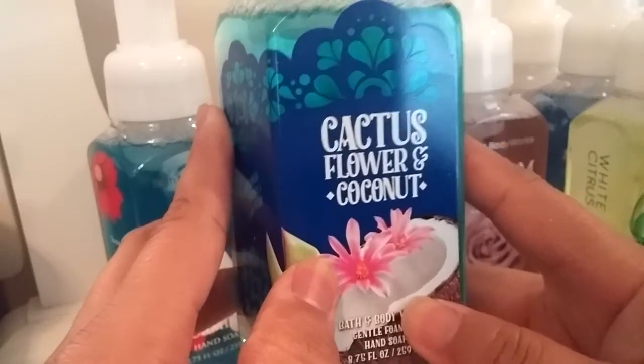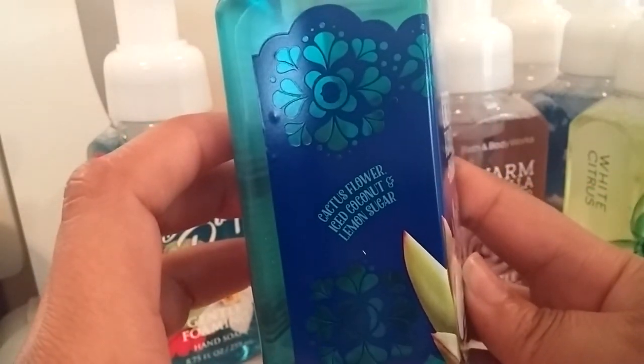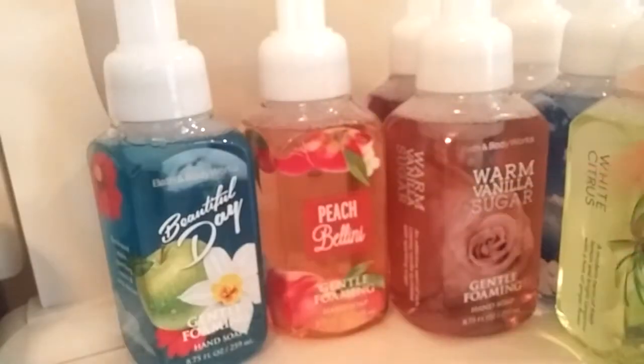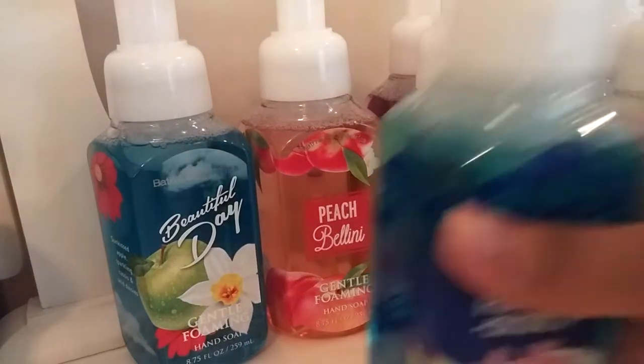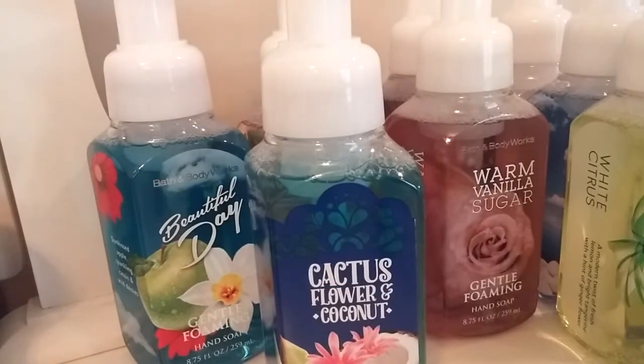And then last is Cactus Flower and Coconut. And this is cactus flower, iced coconut, and lemon sugar. Sounds really good. Another one. It's really good, but it's really not that different from Honolulu Sun. I can smell a little bit more of lemon in this, but it's really not that different. So that is everything I picked up.